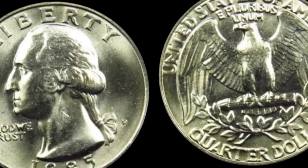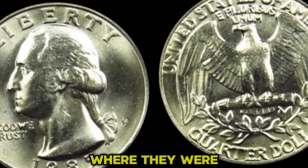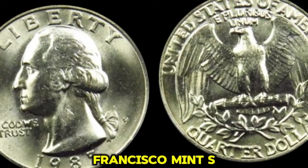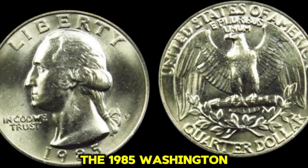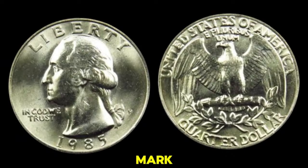You may already know that most coins minted in the U.S. feature a mint mark, which tells you where they were produced: the Philadelphia Mint, P, the Denver Mint, D, or the San Francisco Mint, S for proof coins. But here's where things get interesting. The 1985 Washington quarter, if it doesn't have a mint mark, was minted in Philadelphia.